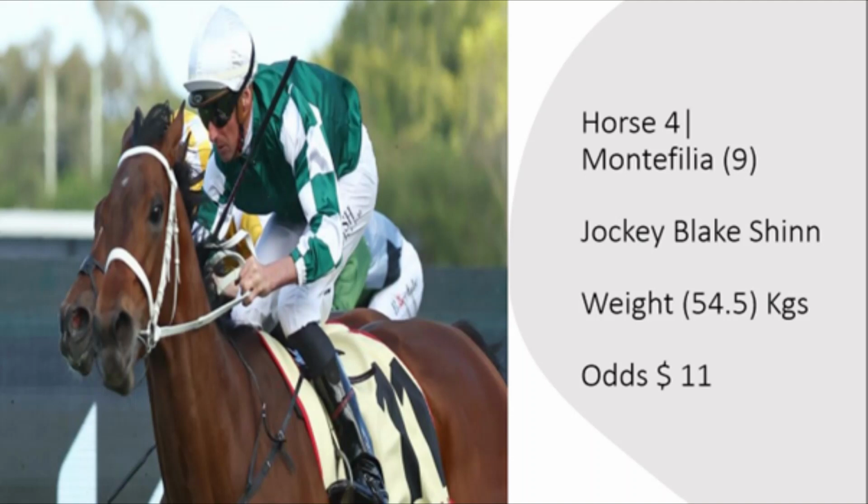Blake Shin, no one's riding better in Melbourne. Maybe Frosty Lane. But I think Montefiore's staying days are behind her, and I don't think she can win this. Maybe a place chance at best.